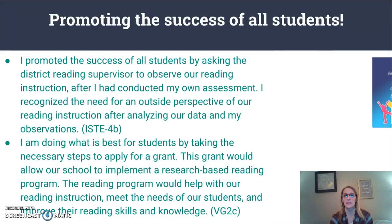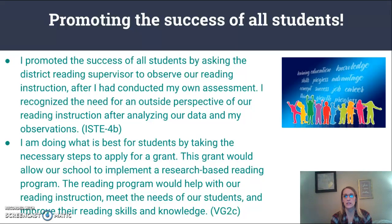I promoted the success of all students by asking the district reading supervisor to observe our reading instruction, after I had conducted my own assessment and saw that there was a need for an additional person to come in and give their outside perspective of the reading instruction. I am doing what is best for students by taking the necessary steps to apply for a grant instead of just trying to fix our curriculum or find different ways.